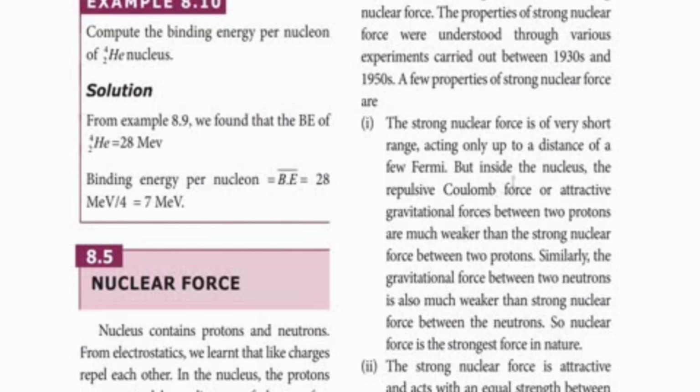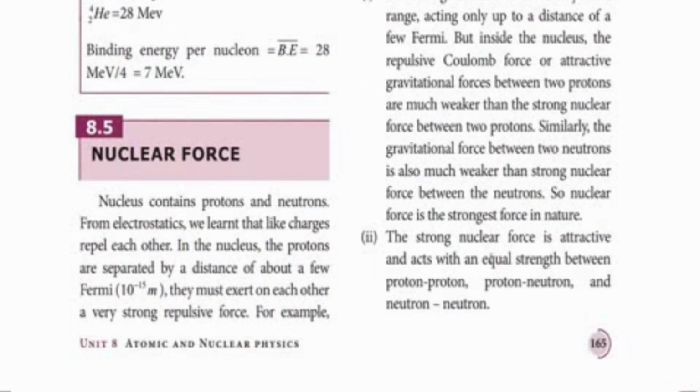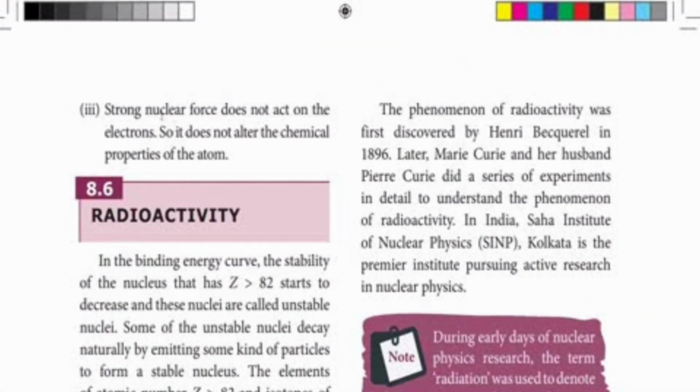then proton and neutron. So here, the distance between the two protons, or neutron and proton, is very small, 10 to the power of minus 15 meter. The nuclear force is the strongest force. It acts only within 10 to the power of minus 15 meter. So this force is an attractive force acting between proton-proton and proton-neutron. The strong nuclear force does not act on the electron because the range is very small, so it does not affect the electron. So there is no change in the chemical energy.